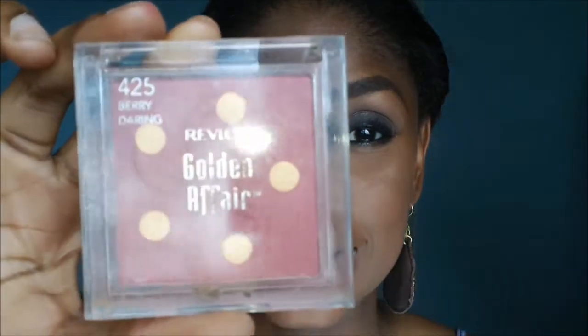it's called Berry Daring, and this is a Scouting blush from the Golden Affair collection. What I like about buying stuff in Trinidad and Tobago, especially the brands that we get down here, sometimes when things are discontinued in the US, we still have them. So you will still definitely get this in Pennywise. We get products late, long after they have launched, but long after they're discontinued, we still have them.